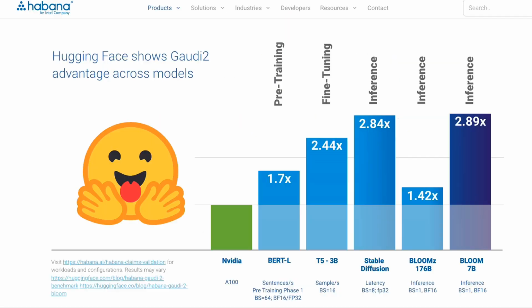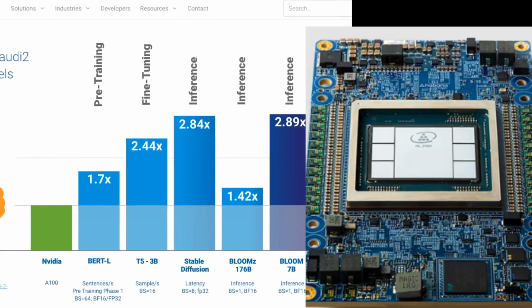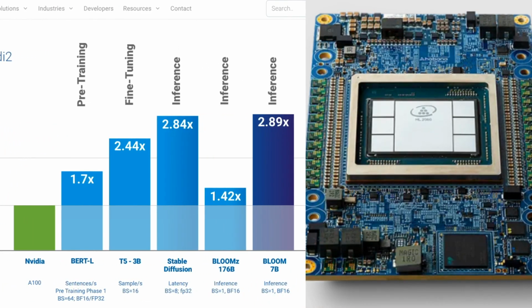So they seem to have made an extension for Hugging Face, and that's allowed them to benchmark themselves against NVIDIA for a number of these things. And on the whole, it seems to be performing roughly about 2x better than an A100 for doing a lot of the training and some of the inference tasks.